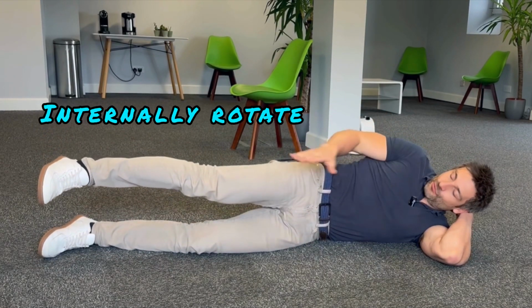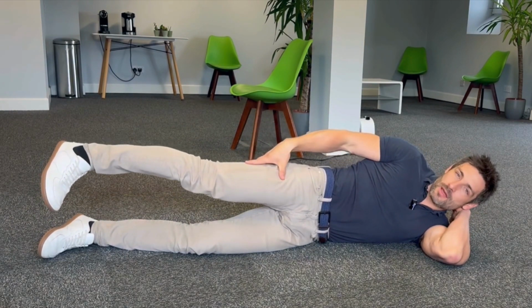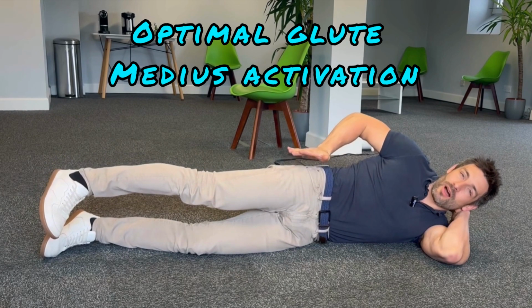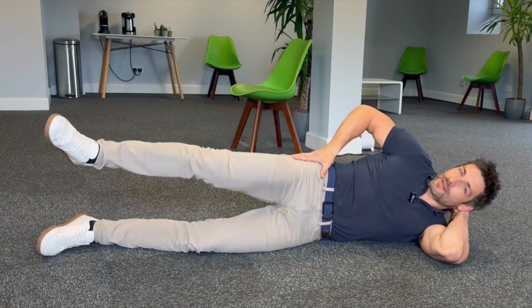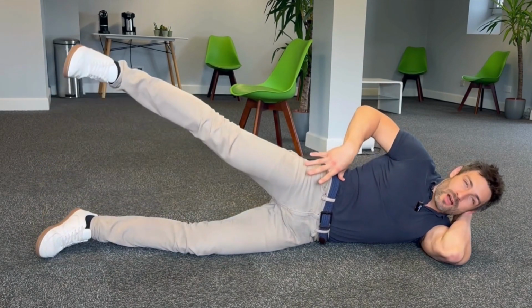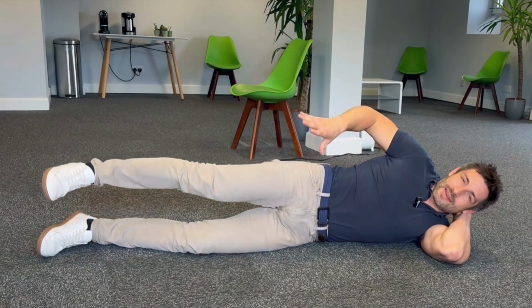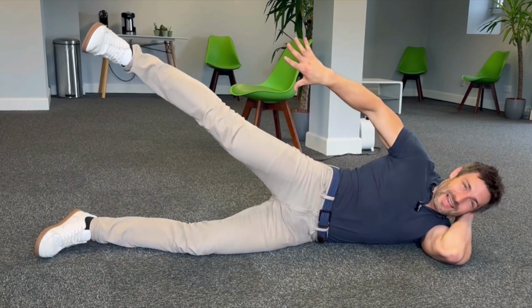And if your leg's straight and you point your toe down, you're internally rotating your femur, which means that you're targeting the glute medius muscle to a higher extent than if you sneak your toe up, because that's not all glute medius. So turn your toe slightly down, and then you're going to go up as high as you can. You'll feel a hard contraction in there, pause at the top, and down. And then all the way up as high as you can, and back down.